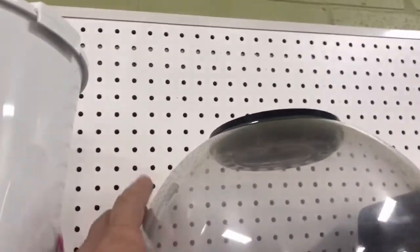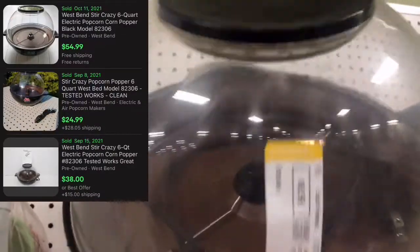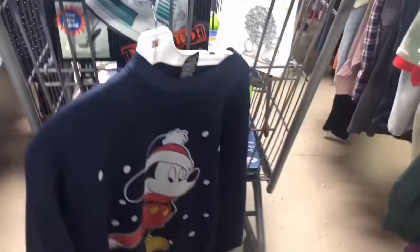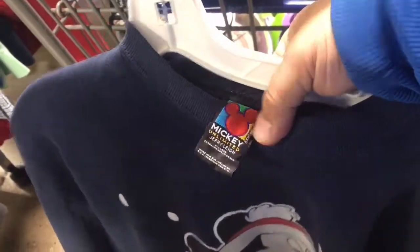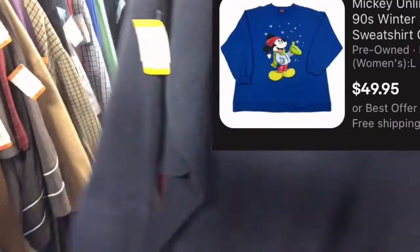I just sold one of these. Stir Crazy. I sold it for like 50 bucks. This one has the cord. $6. I suspect that's worth picking up. So this is Mickey Unlimited, which is a really good series. Winter crew neck, $2.48, I'm sure. Yeah.